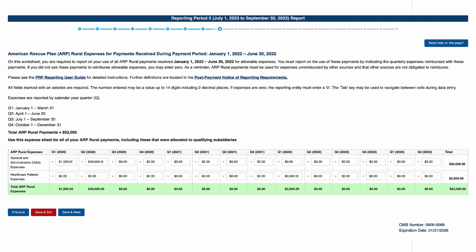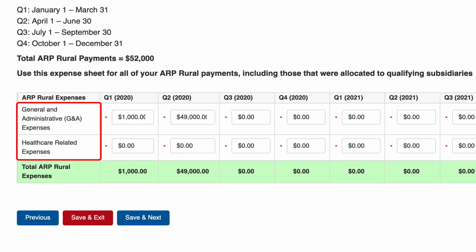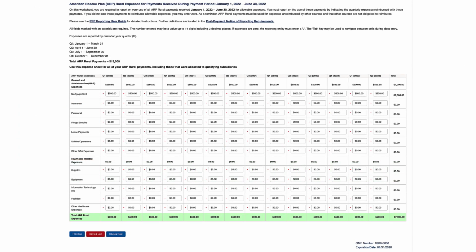If you received less than $500,000, the abbreviated expenses table will display. If you received more than $10,000 but less than $500,000 in total PRF, you are only required to report on the use of these payments by general administrative expenses and healthcare expenses. If you received greater than or equal to $500,000, the detailed expenses table displays. If you received $500,000 or greater in total PRF payments, you are required to report in greater detail within the 2 categories previously mentioned. All expenses should be entered by calendar year quarter.